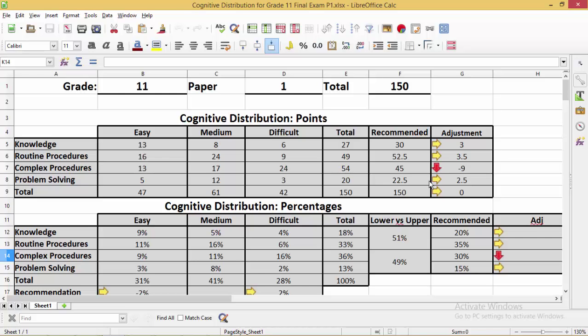And so you'll see as you're doing this, what this little Excel document does is the whole time it shows you what you need to adjust. And so a red arrow would mean you'd have to go down a little bit.